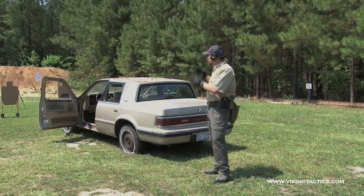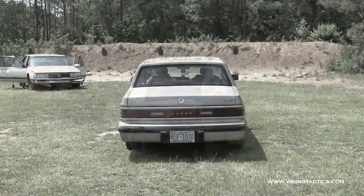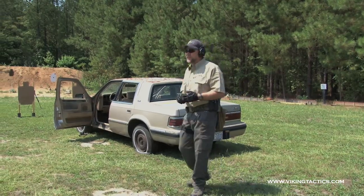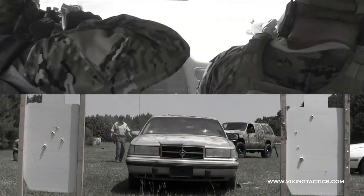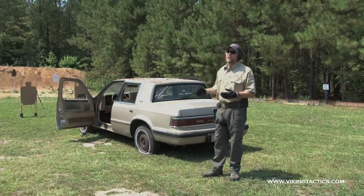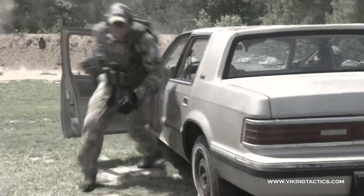Okay, the way this is going to work, they're going to start in the vehicle as though they're driving down a street, wherever it might be. When I say contact front, they're going to bring their weapons to bear on the two targets to the front of the vehicle, and they're going to start handling the problem. They'll engage the targets through the front windshield, and then they'll start their movement however they want to do that safely to move over to this vehicle here.